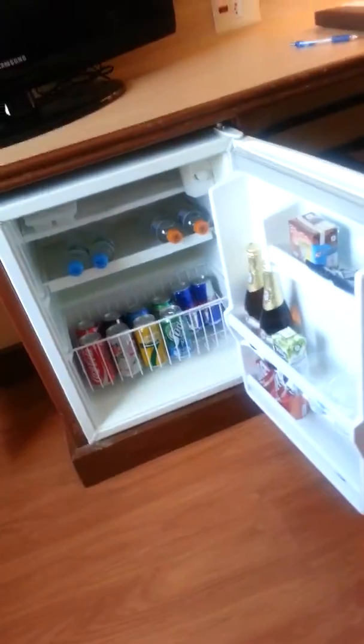There's things to purchase here at the mini bar, quote unquote. And we have a refrigerator, Dana. So we can buy stuff and put it in there and freeze up all our waters, which is what we do. And we can boil stuff, which is also what we do.